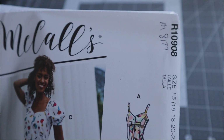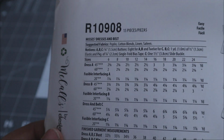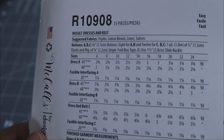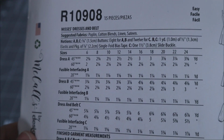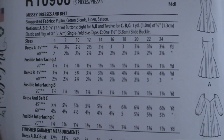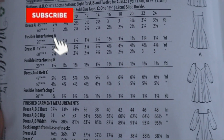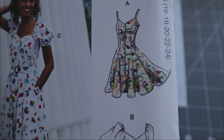And so in addition to this being 8177, it's also known as hashtag Ashley McCall's. It's described as Misses dresses and belt as well, and it calls for poplin, cotton blends, linen, and satin. I would sew a size 20 actually in this one, possibly a 22, just depends on which fabric I go with. Again, I am here for View A.